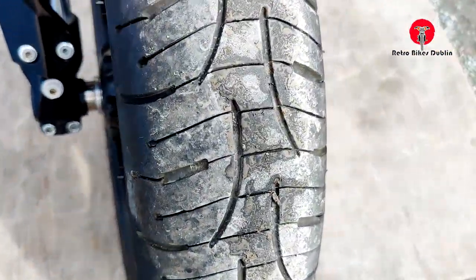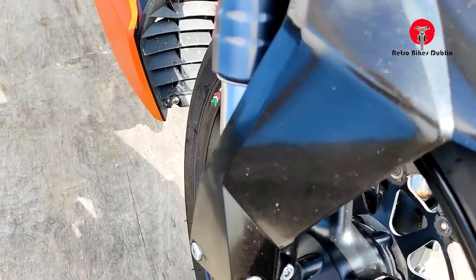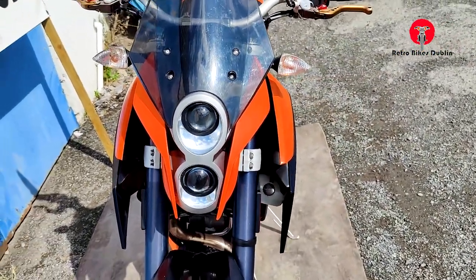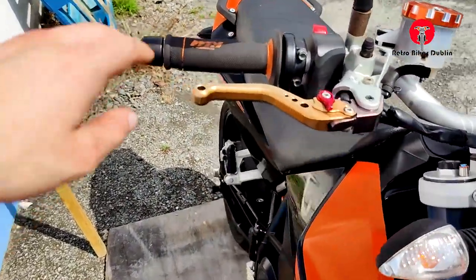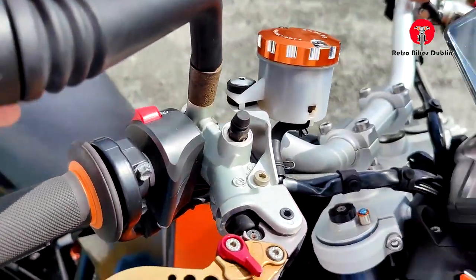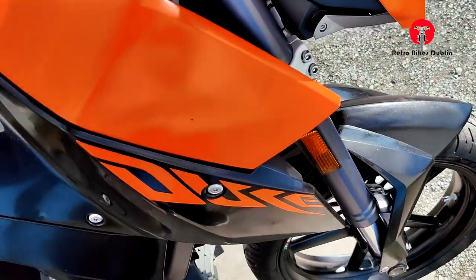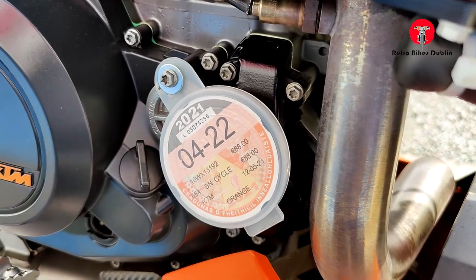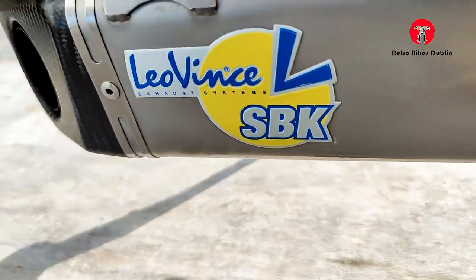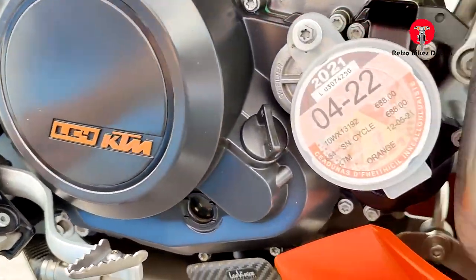Front tire here, as you can see, great condition. Front kind of angular mud guard here, really good condition. Upside down forks again, super nice condition here. Kind of odd alien looking front headlamp system, indicators. There's your new aftermarket grips on it, levers, KTM mirrors on it, kind of matching colored for the master cylinder there. It has tax on it till the 4th of next year. There's your full Leo Vinci exhaust system, which comes under the bike here, which actually I really like the look of.